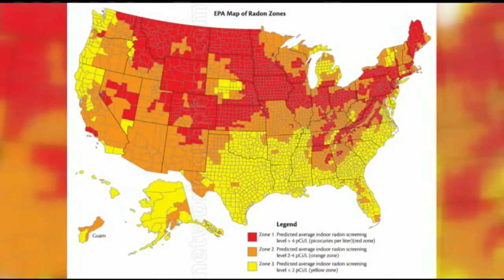Basically, the most common system is a sub-slab suction system. It's a pipe in your basement floor that comes up the outside. I think they showed a photo of it earlier. It goes outside the side of your house and has a fan. The idea is it's sucking as much air from under your basement floor out above your house before it gets into your house. You're trying to lower the concentration of radon in the home before it gets in the home.